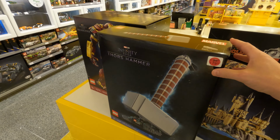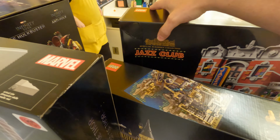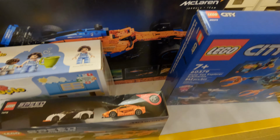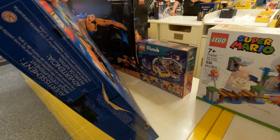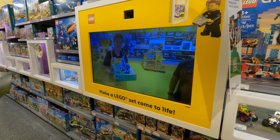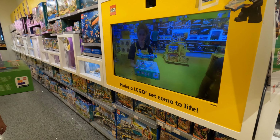These all look like they're on a discount, like they're damaged in one form or another. Jazz Club's here, like it's been through some rough times. Looks like that's got a good gash in it right there. McLaren's got some damage. Awesome. Oh, that's pretty cool. This one for Christmas. Hey, they're all jumping around. That's kind of cool. How fun is that?